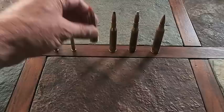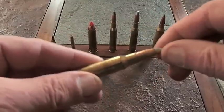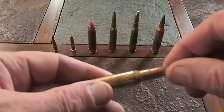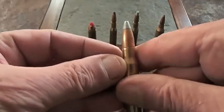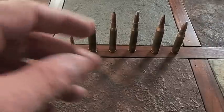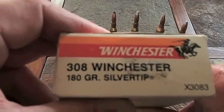What you want is these rounds to be able to hit the animals and put them down humanely without destroying a bunch of meat that you're trying to eat. Otherwise, there's no point in going hunting. It's just that doggone simple. And like I say, this 308 right here is a Silvertip again, and here's the box. I'm just showing you this kind of stuff to show you I'm not pulling your leg.